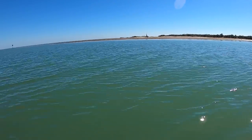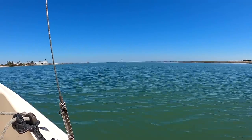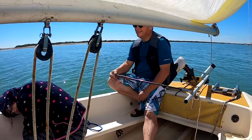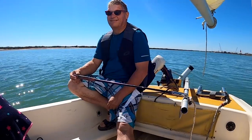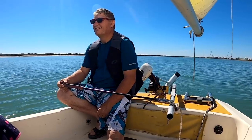That wind was just enough to get us out into the channel headed towards Aransas Bay. The tides were very low, making this narrow channel even narrower. And as we started moving northeast, the wind all but died, and our progress became slow and painful.